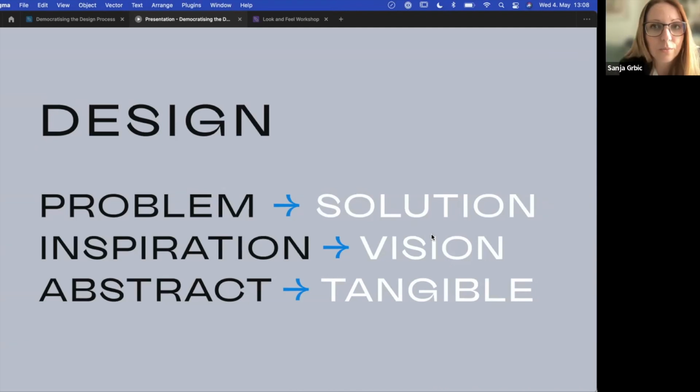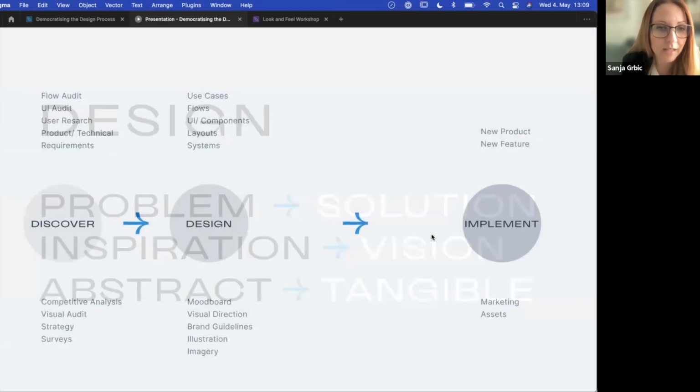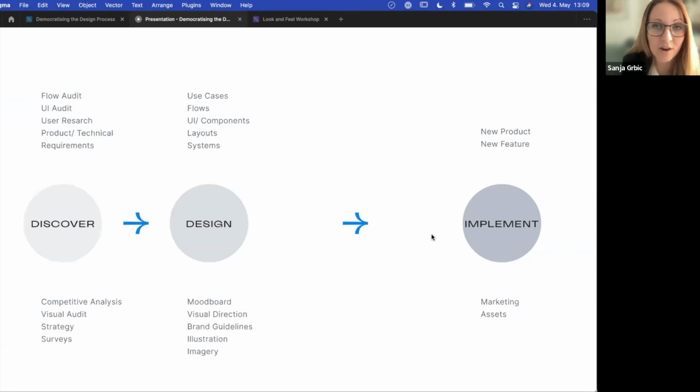Exactly. So what we do is take some kind of a problem and turn it into a solution. We take things that are in the unknown and produce something tangible out of it, something that's visual. But the process, as Philippe said, is most of the time invisible to everyone else. In reality, our process is packed with a lot of stuff that we need to do. And I think as we progress through our careers, we're more and more aware of the process and the steps that we need to take to get from one point to another, to the execution.